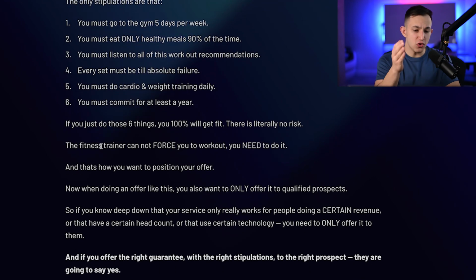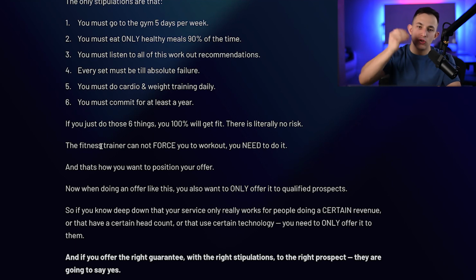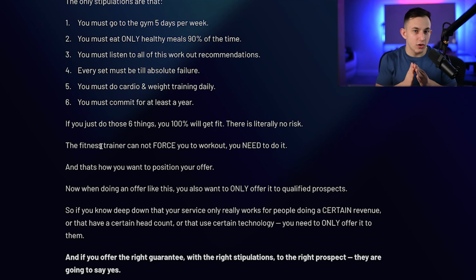So if you know deep down that your services are only really going to work for people doing a certain revenue range or that have a certain headcount or they use a certain technology, you need to offer this service to only those people. Stop trying to sell everybody, right? You are going to kill your business like that. Do not just work with anybody who's willing to pay you. You need to work with the types of people you know you can get results for, because that's how you're going to make the most amount of money in the long term.